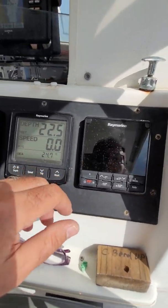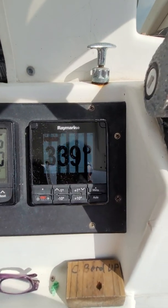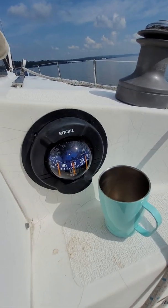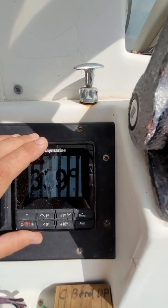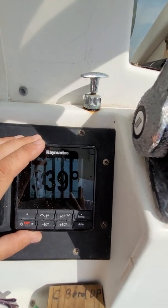This one here is a saving grace. Turn it on. So this one is, first of all, it's a compass, and of course I have a compass right there as well, but this one here is actually the one that I use, and this is the auto helm, which actually will steer the boat. And there's multiple different ways of being able to do it.